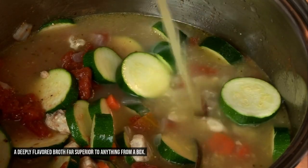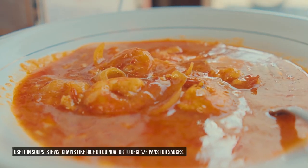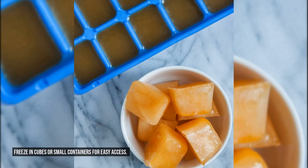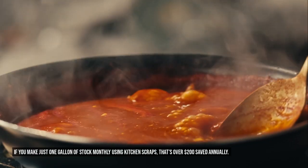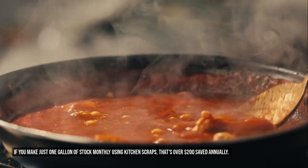A deeply flavored broth far superior to anything from a box. Homemade stock is versatile. Use it in soups, stews, grains like rice or quinoa, or to deglaze pans for sauces. Freeze in cubes or small containers for easy access. If you make just 1 gallon of stock monthly using kitchen scraps, that's over $200 saved annually.